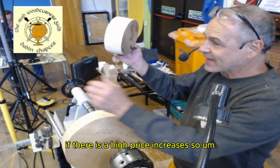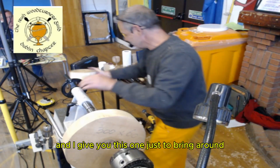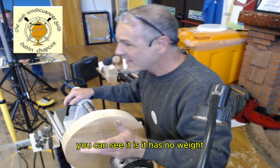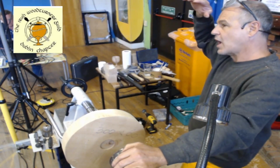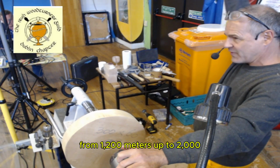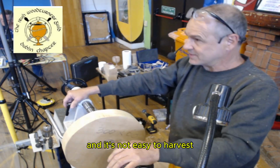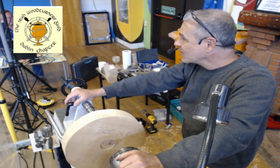So it has a really, really fantastic smell, and I give you this one just to bring around. You can see it has no weight. It's very, very light. It grows from 1,200 meters up to 2,000, but not under 1,200. It doesn't grow there. And it's not easy to harvest because of the zones where it grows.